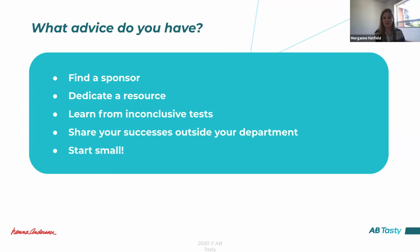So that's something I just always like to reiterate with the team: every test you learn something, and it's never a failure, even if the numbers technically show that it might be in that sense. But as I mentioned earlier, it's an iterative process and always learning and always trying to improve.